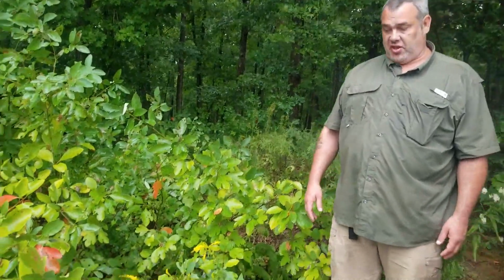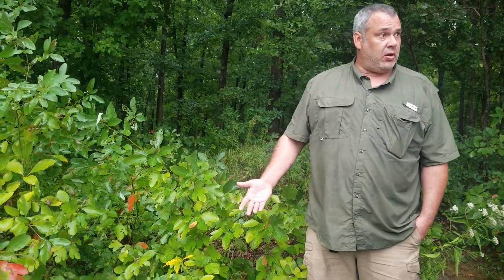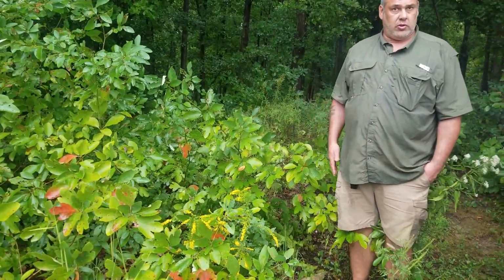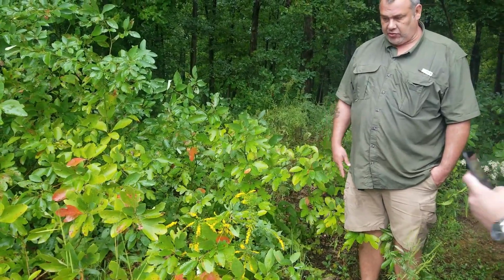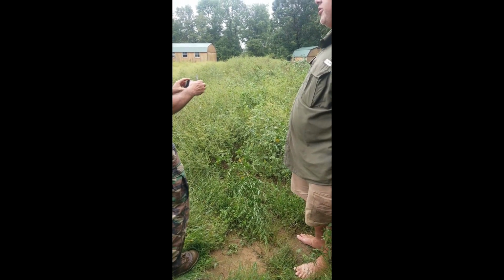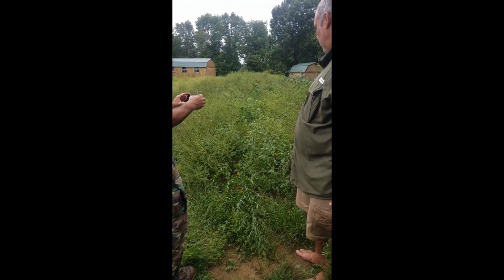I love goldenrod. It makes a delicious tea for one. The tea has also got antioxidants in it. It's good for flavor. I just drink it for fun, but it also will cure urinary tract infections. And it's wet, so the powderiness of the leaves doesn't really show through when it's wet like this.